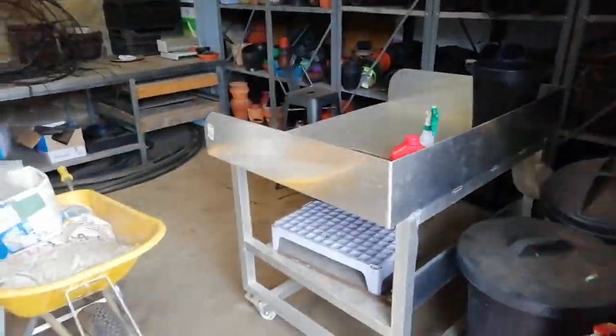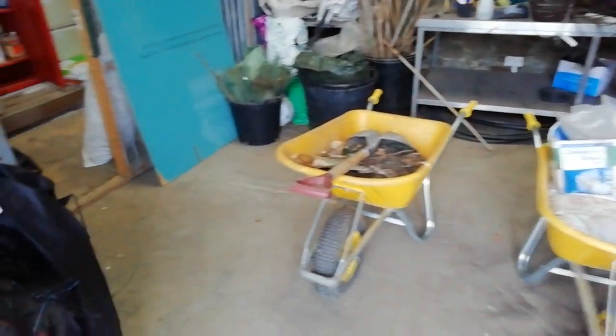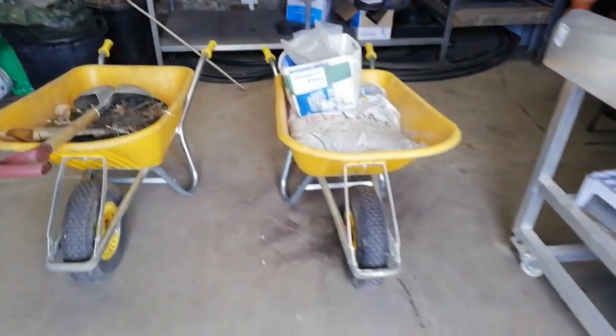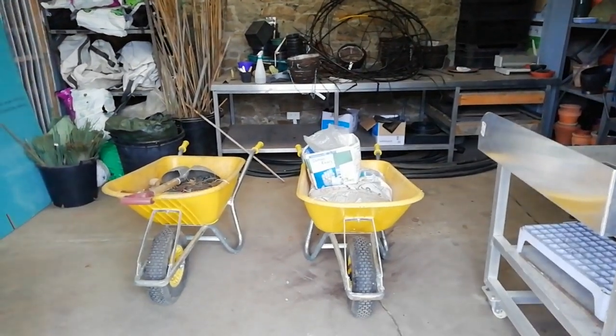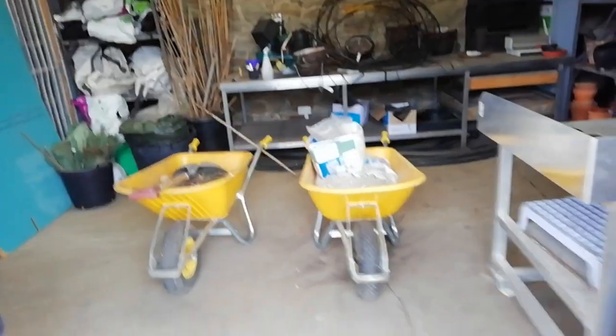Yep, we've been a little bit busy. I've done a bit of tidying here in the chemical shed and in the potting shed, keeping the place fairly tidy. And by the time you come back, it's probably going to be even tidier. There might be a new regime and a new sheriff in town making sure that you're not messing up the place.